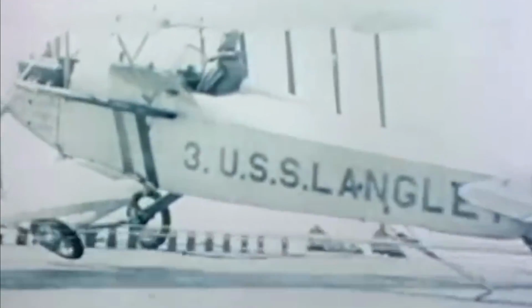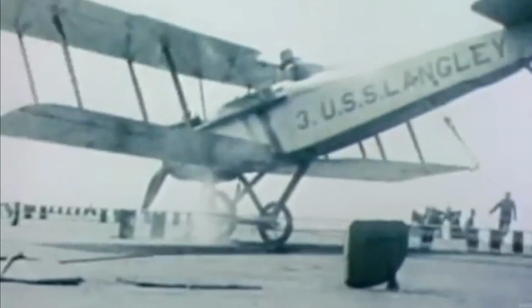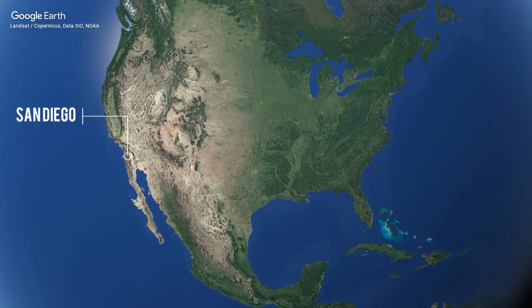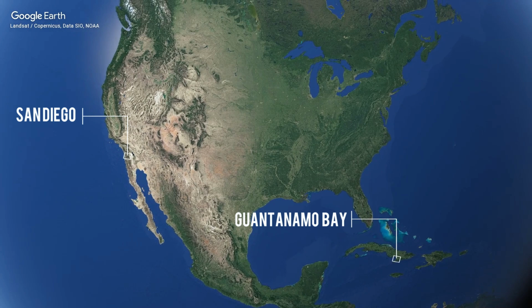1924 would see USS Langley carry out more exercises and exhibitions before having some repairs and modifications made back at the Norfolk shipyards, and by November of 1924, she was heading back to the west coast in San Diego to join the Pacific Battle Fleet, where, but for a brief excursion to Guantanamo Bay Naval Base in 1927, she would remain until 1936, carrying out further experimentation and pilot training.